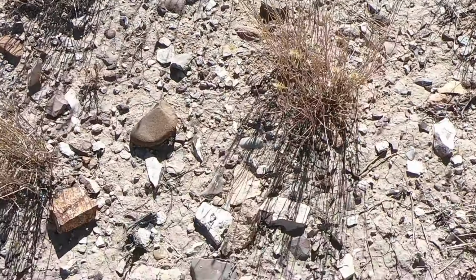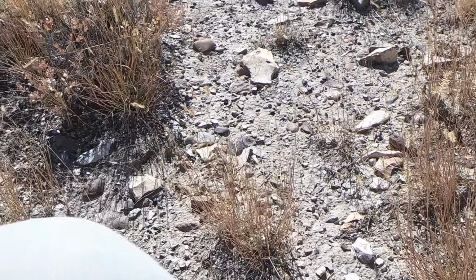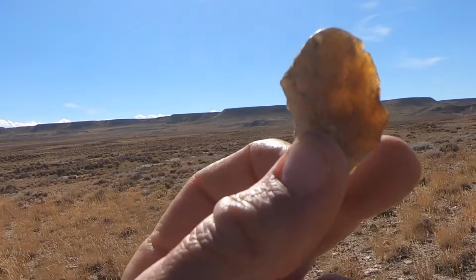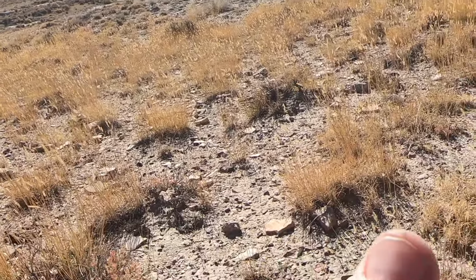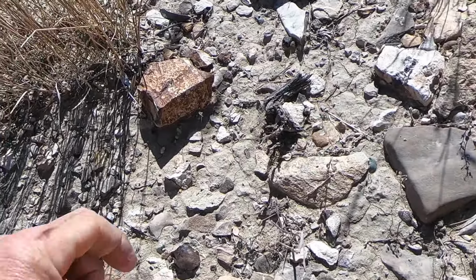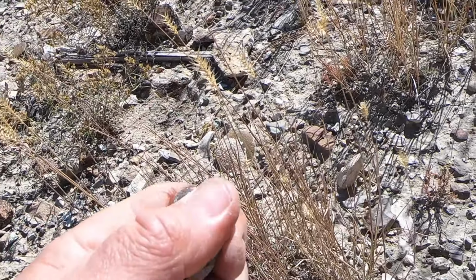Come on, right there. Look at what's at the ground by my feet. Look at this beautiful glassy piece of agate. Look at that. Just gorgeous. And also we have confirmed fossils found at this location.